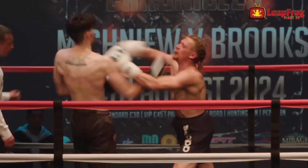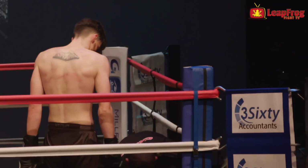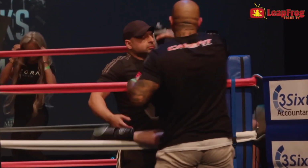Brook making his man work, marching forward at the end of this second round. Michniew clearly feeling the pace of the two men. But Brook needs to step on the gas pedal here in the third and final if he wants to walk away with it.